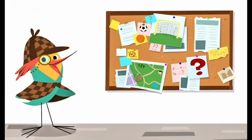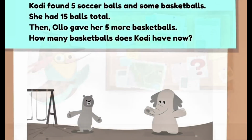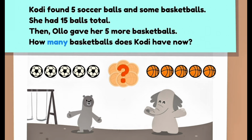Recess is over, and there's been a mystery on the playground. Let's solve it! Cody found 5 soccer balls and some basketballs. She had 15 balls total. Oh, then Olo gave her 5 more basketballs. How many basketballs does Cody have now?